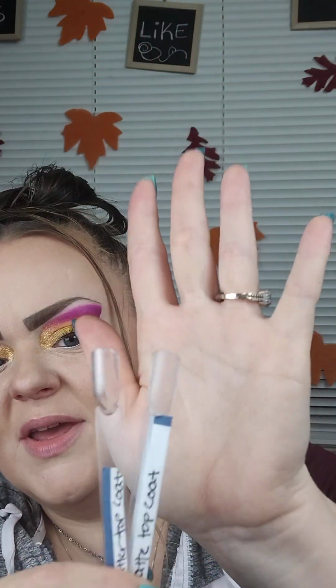a glitter top coat. You can't really see the glitter in this one right here, but it's very fine, very light. It turns your nail polish into like a shimmer color instead of a flat paint, flat color. And this is the matte top coat. And it also came with the clear top coat. And I believe it's, yeah, the base coat.